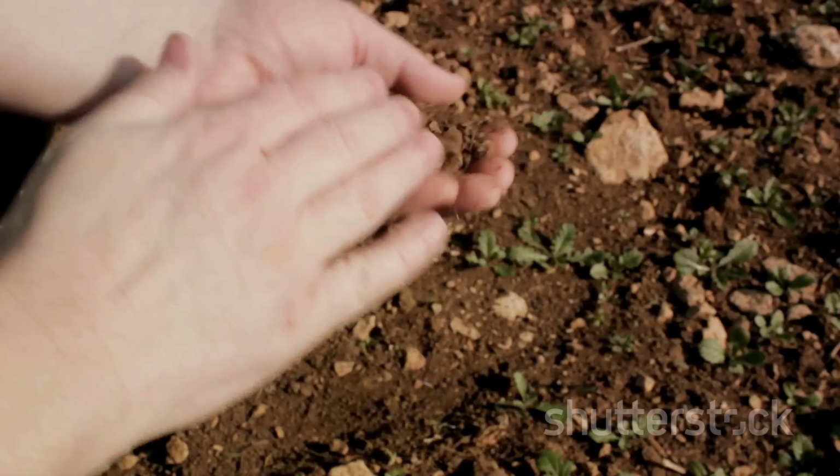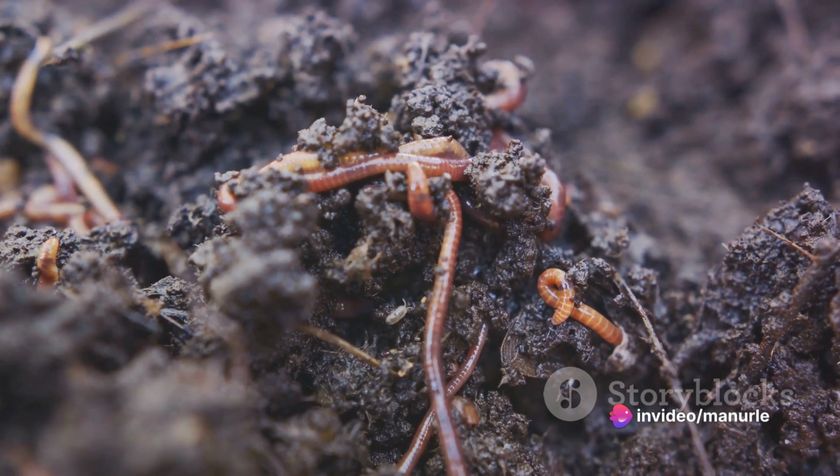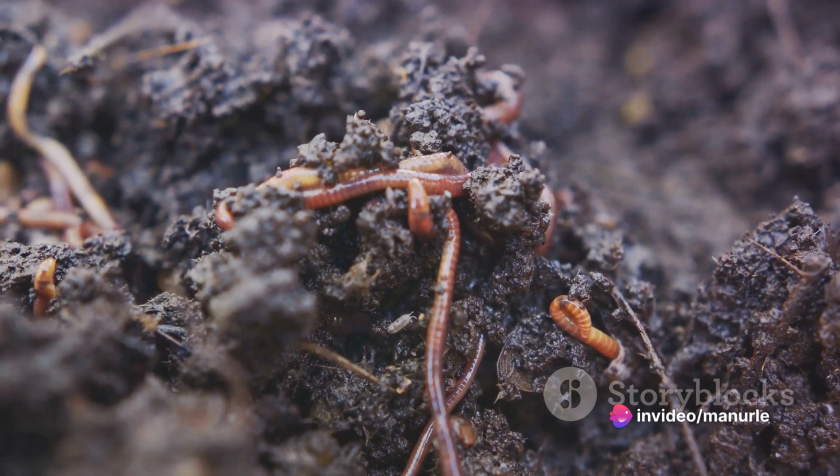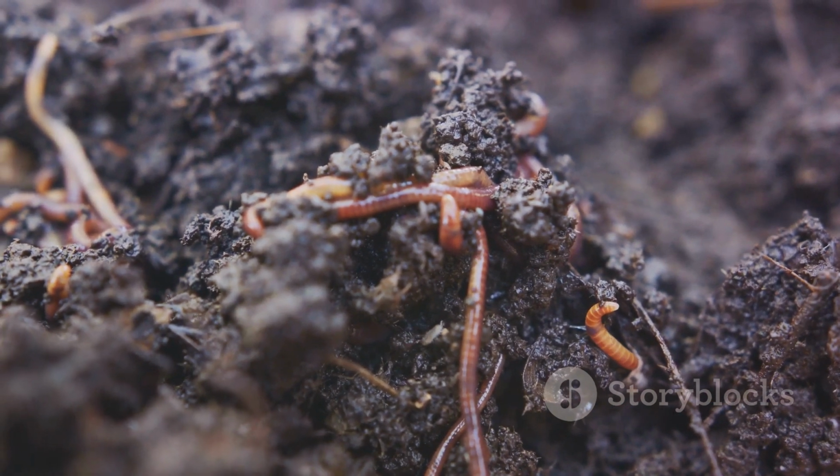Now, let's recap. To determine if your soil is fertile, you need to look at its color, texture, and smell. You also need to look for signs of life and consider getting a soil test. Remember, the healthier your soil, the healthier your plants will be.